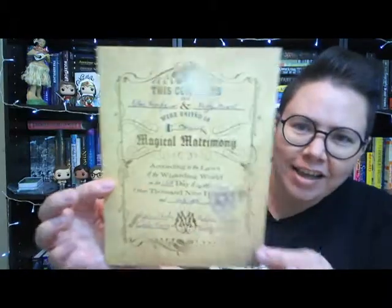Why am I such trash for things that are just beautifully made? We have this print or paper replica, I guess, with gold foiling on it that certifies that Arthur Weasley and Molly Pruitt were united in magical matrimony according to the laws of the wizard world on the 13th day of June, 1968. Witnesses Septimus Weasley, Cedrella Weasley, Fabian Pruitt, and Gideon Pruitt.